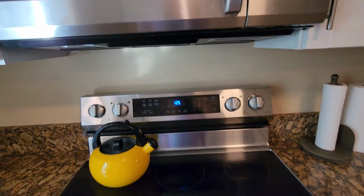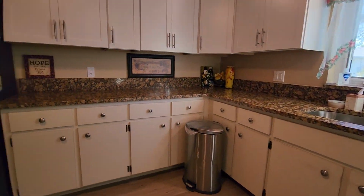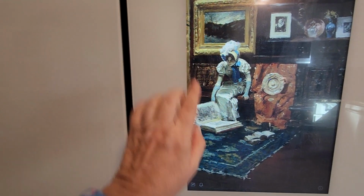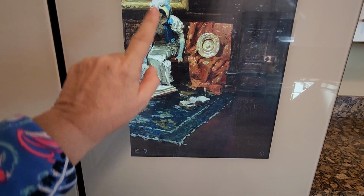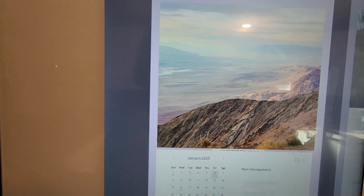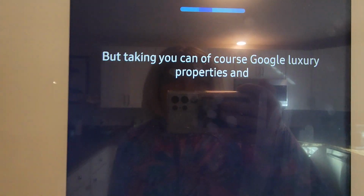We have 5 burner electrical oven stove. Dishwasher by Samsung as well. It's all operated as a smart home from the application, from the cell phone. And right now we're overlooking a smart Samsung refrigerator by Bespoke. We can see it right here. We can change picture. We can, of course, talk to, let's say, Google, YouTube, Luxury Properties International. So when you are talking, you can, of course, Google Luxury Properties International.